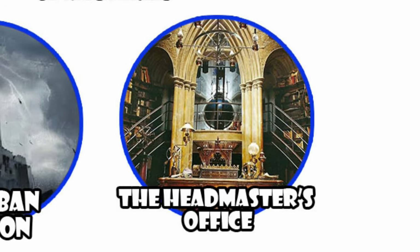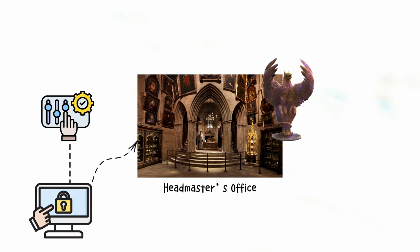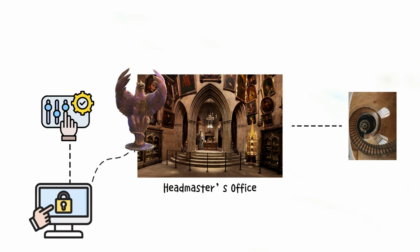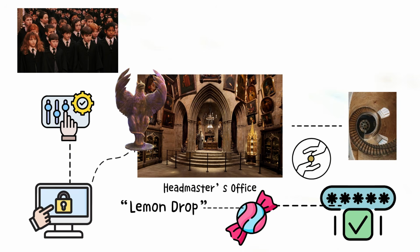The Headmaster's Office. Access to the Headmaster's Office is tightly controlled. A stone gargoyle guards the spiral staircase. It moves aside only when given the correct password, often the name of a sweet like Lemon Drop. Students don't enter unless summoned, and even teachers wait to be invited. Inside, the office houses powerful and unique artifacts.